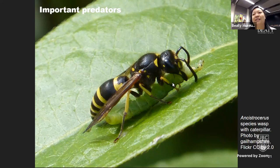They get wasps and insects bigger than themselves. They can skin them and then cut them into pieces, just like, I guess, a hunter would, and then bring that back to their young. So it's very important for controlling their prey population, so ecologically important in that way, but also for our gardens and our crops as well, so important to us as humans.